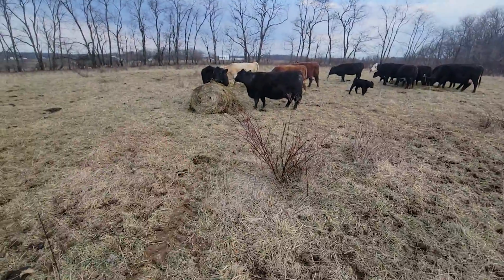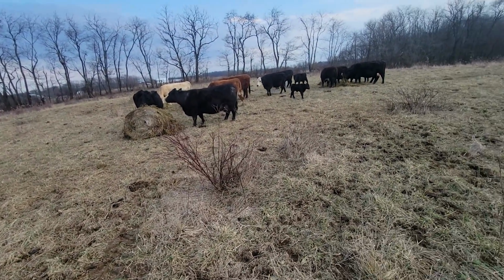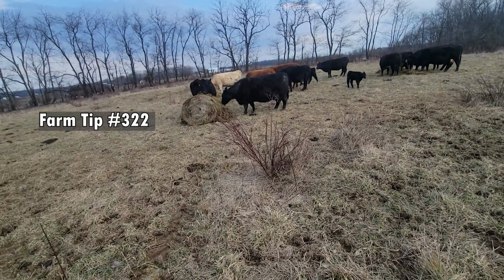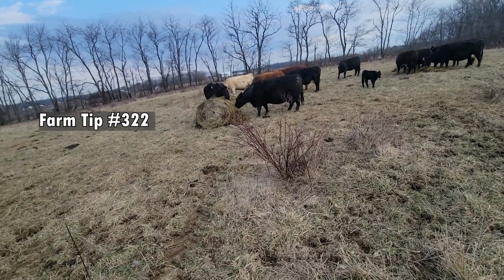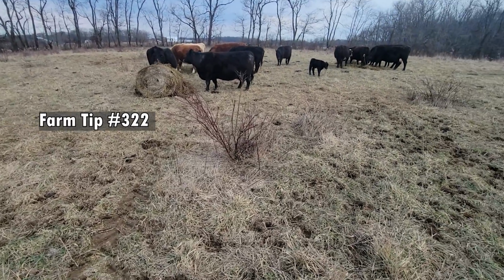Now you might be wondering, why didn't you just roll that down a hill? Let it unwrap itself. Well, that don't work very well with wet bales. I've tried it a handful of times and it's only worked twice. Most of the time you got to go retrieve the whole bale and bring it back to the top of the hill.